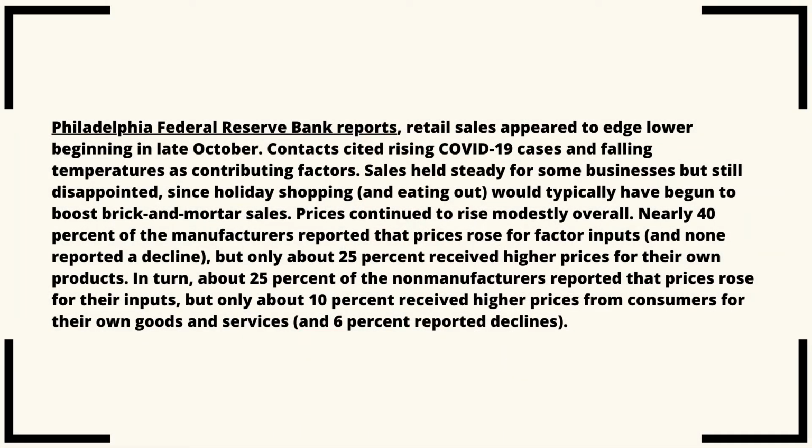But let's jump into the December 2nd, 2020 Federal Reserve Beige Book. The first district bank that I wanted to highlight was the Philadelphia Federal Reserve Bank, and they report retail sales appeared to edge lower beginning in late October. Contacts cited rising COVID-19 cases and falling temperatures as contributing factors. Sales held steady for some businesses, but still disappointed since holiday shopping and eating out would typically have begun to boost brick and mortar sales.